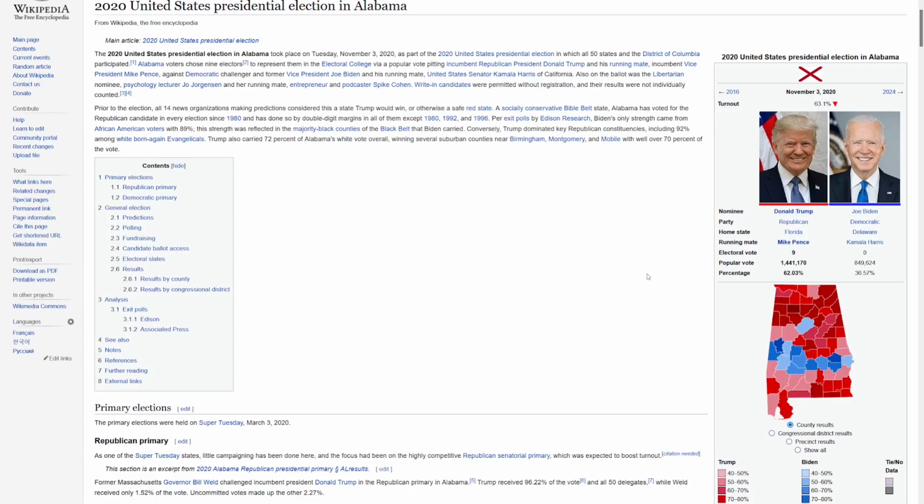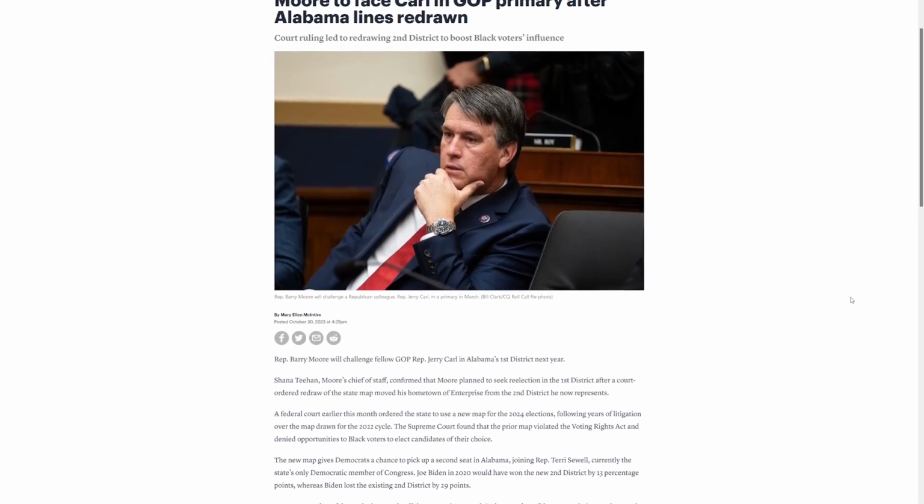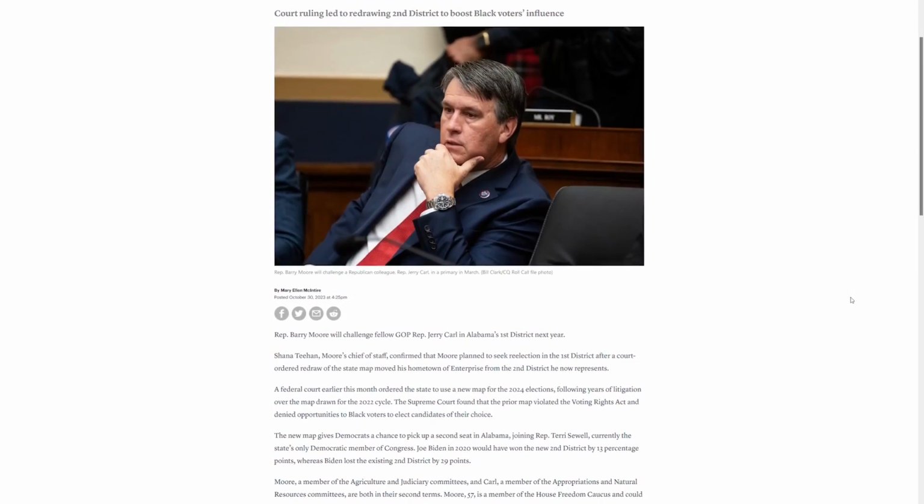Of course, there's going to be a primary for that 2nd district. Republicans are going to have to put up a candidate. It's not a guarantee they can't win it. It's just unlikely. And finally, if we go back to the 1st district, Barry Moore and Jerry Carl, they're going to have a showdown in a deep red district. Whoever wins that pretty much can't possibly lose in the general election. So that's going to be a potentially high-profile race to take a look at.